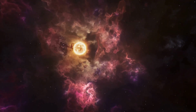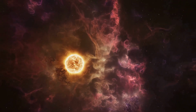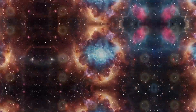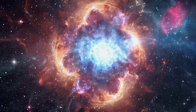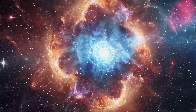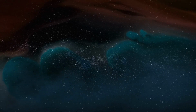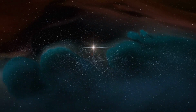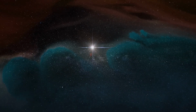As the material gathers, the protostar starts to heat up, and eventually pressure builds in its core. When temperatures reach around 10 million degrees Celsius, nuclear fusion ignites, marking the official birth of a star. This process converts hydrogen into helium, generating immense energy that causes the star to shine brightly.